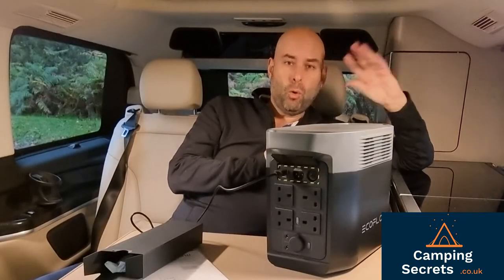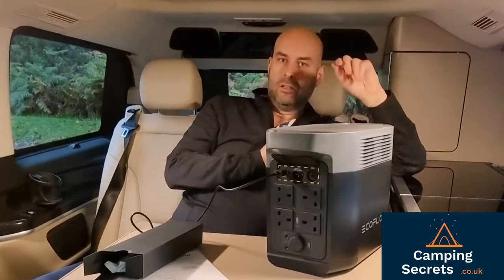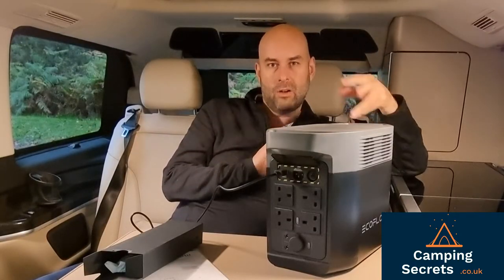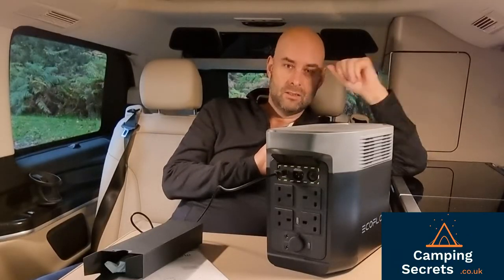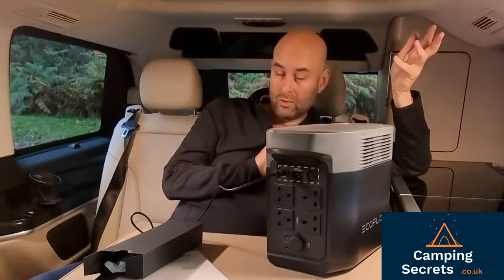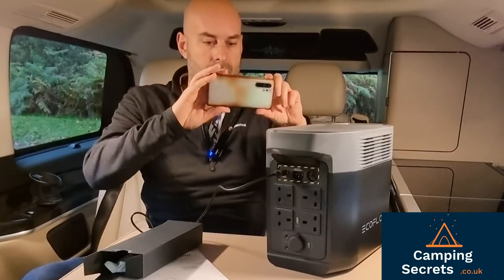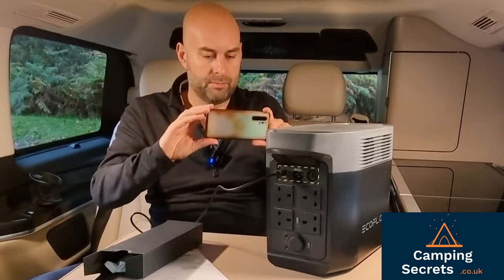Alternatively, we can use a solar panel. And actually, I've got a 400 watt solar panel to use with the EcoFlow. So watch out for another video on that. I'm waiting for a sunny day to see what that can do. But the EcoFlow can take up to 500 watts from solar power, from a solar panel into it. So you can get really fast charging from the sun on a sunny day. So at 500 watts, you'd expect this to be charged in about 2 hours, which is pretty impressive. From solar, that's at least three times faster than other battery packs.